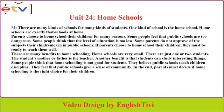There are many benefits to homeschooling. Homeschools are very small. There are just 1 or 2 students. The student's mother or father is the teacher. Another benefit is that students can study interesting things. Some people think that homeschooling is not good for students. They believe public schools teach children discipline. They feel that public schools give a sense of community. In the end, parents must decide if homeschooling is the right choice for their children.